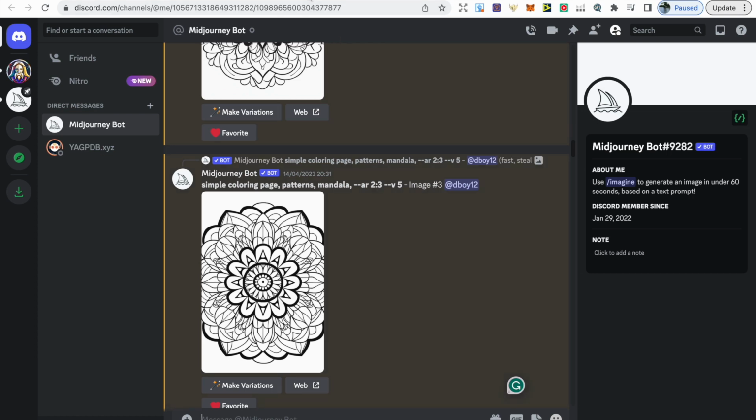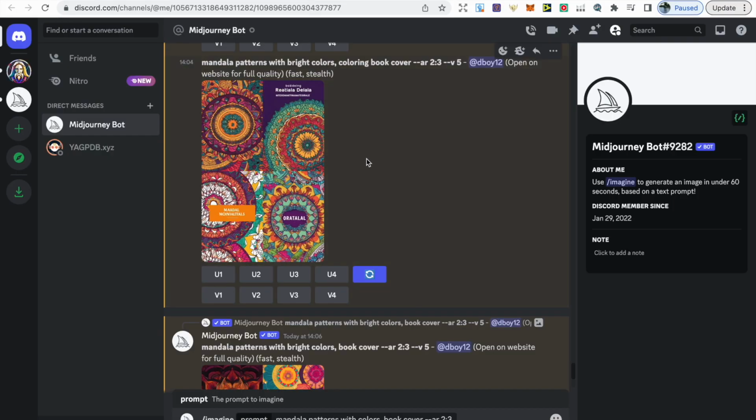Then to create the book cover, the prompt that I actually went for was mandala patterns with bright colors, and then coloring book cover with the aspect ratio you can see there.